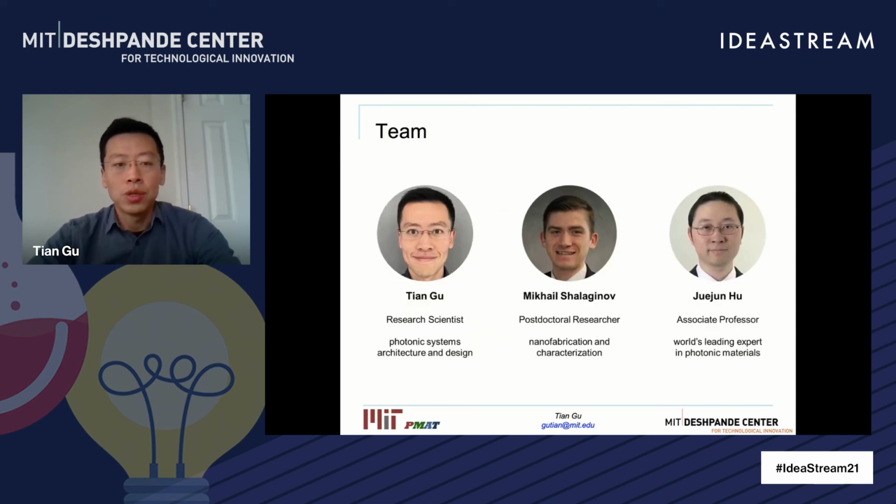Lastly, I would like to introduce our core team members here. Our team uniquely consists of material scientists, applied physicists, and optical engineers from MIT. We have in-depth experience in design, fabrication, and prototyping of metasurface flat optics. We work together not only to tackle the most challenging problems, but also to develop a platform to allow people to reimagine what they can do with optics.